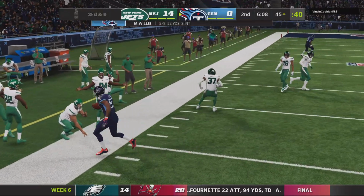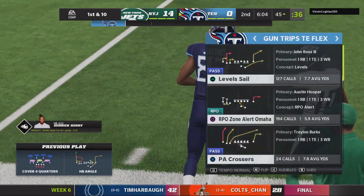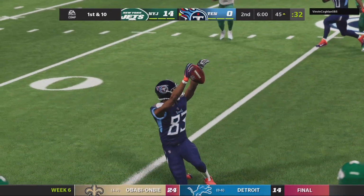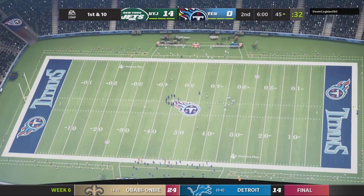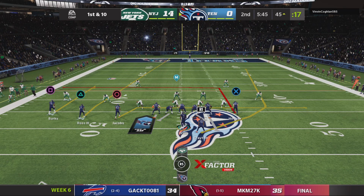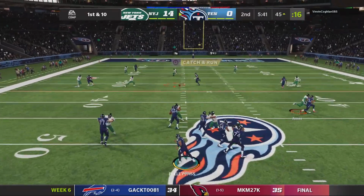Throwing the out route incomplete. That's Jacobs. And he will have a Titans first down as they're able to get the third down conversion. Well, these guys have definitely been outplayed in the first half, but I like their countenance. I like the way that they haven't panicked out there, the way they're carrying themselves. They're starting to move the ball, and what you have to do, maintain your poise and start to put together some drives. They'll look to throw again.